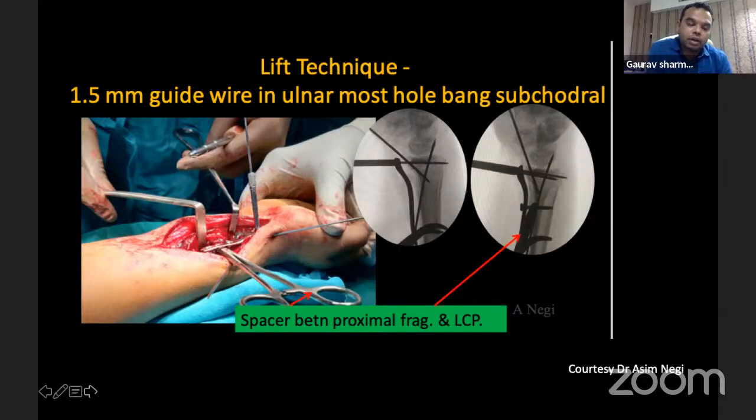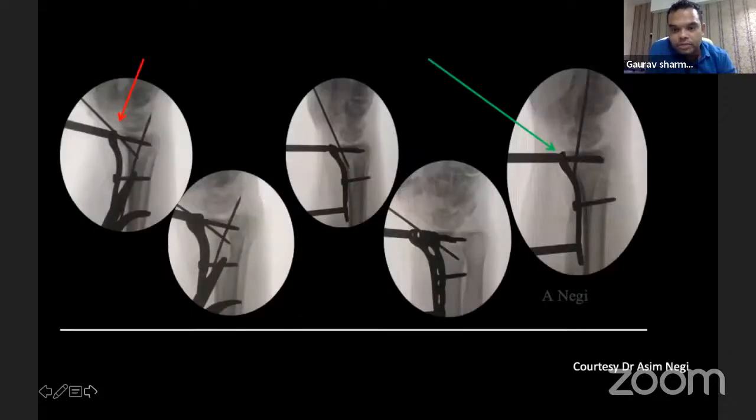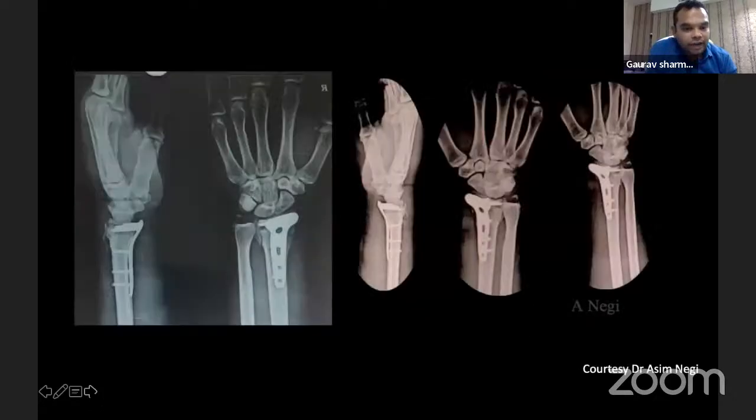As an alternative to this, a locking screw of around 10 or 12 millimeters in length can be used in the distalmost hole, and the plate could be lifted off from the distal end. The distalmost screws should be inserted first, and then the locking screw should be removed. Once we insert the screw in the proximal fragment, there is automatically some correction of the volar tilt, which can be achieved intraoperatively. That's what was done in this particular case. You can see the intraoperative images. This was the final picture and follow-up of the same patient, and he's doing well.